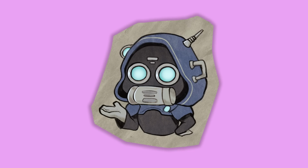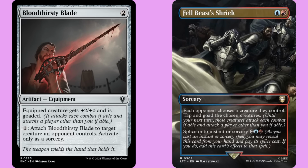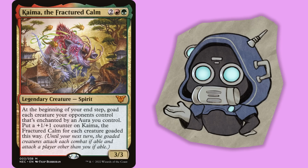But also, I'm looking at the worst offenders. Like I said, hundreds of cards are made for the format every year now. But for every bad design, there are lots of great designs. For example, I really love the goad mechanic. I made a whole video about it. Goad is a fun mechanic that only works in multiplayer. It's really unique, and it moves Commander games along in a way that I really love.